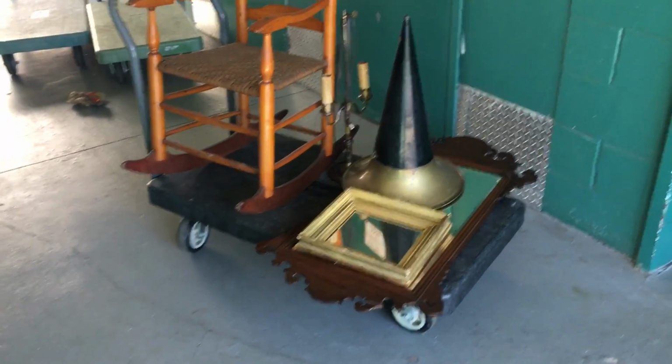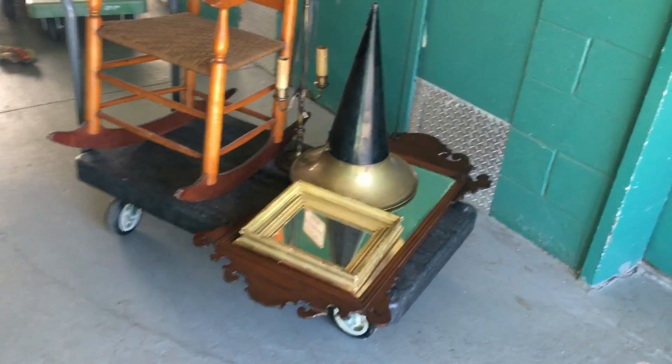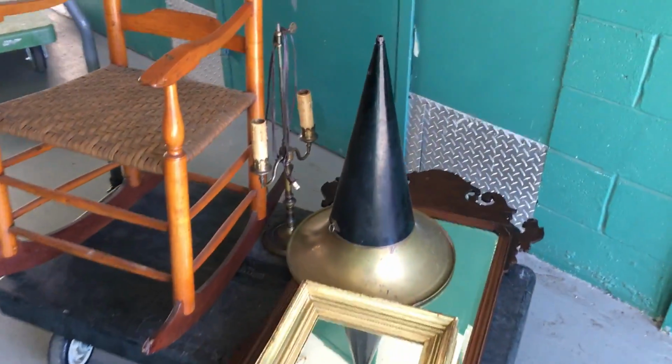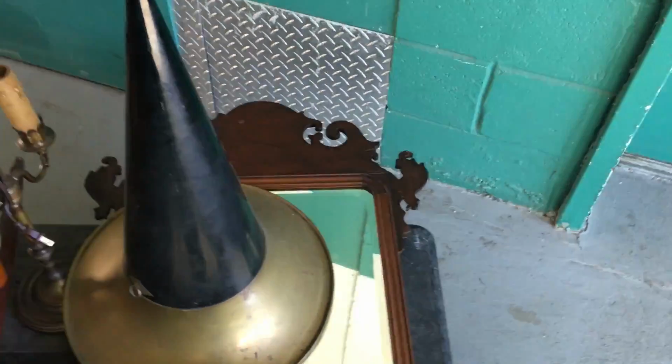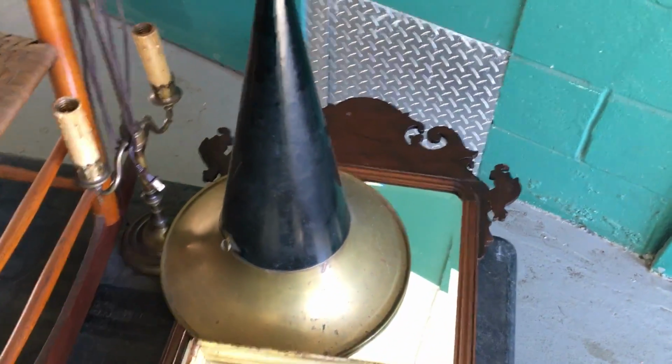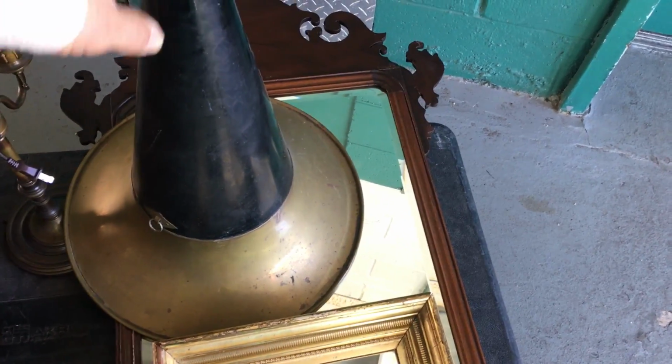Well, okay, my buying trip has been successful, and I've got some nice things here I'd like to show you that I was able to purchase. Here's a wonderful aftermarket cylinder player horn. Now, this would not go to a disc phonograph. This would go to an early Columbia or Edison cylinder player.